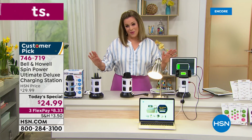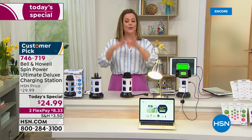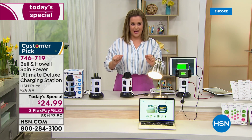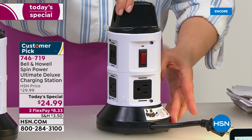That's not going to happen anymore because now you don't have to call an electrician and get fancy rewiring or brand new outlets put in. You don't have to do any of that. For $24.99, we take 1 outlet and convert it into 10 ports of power.